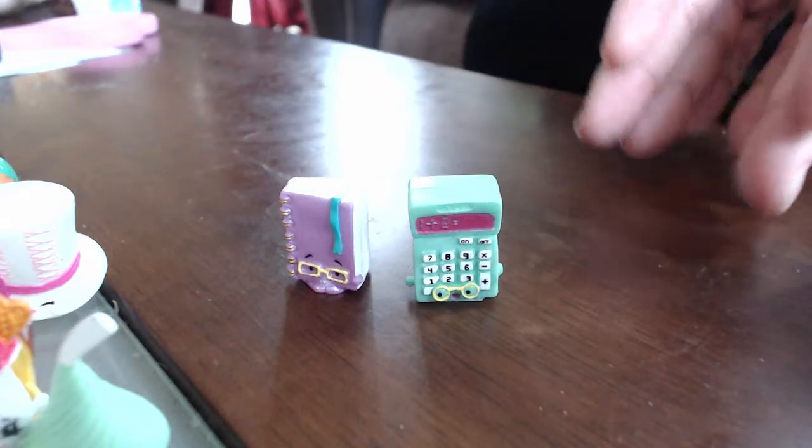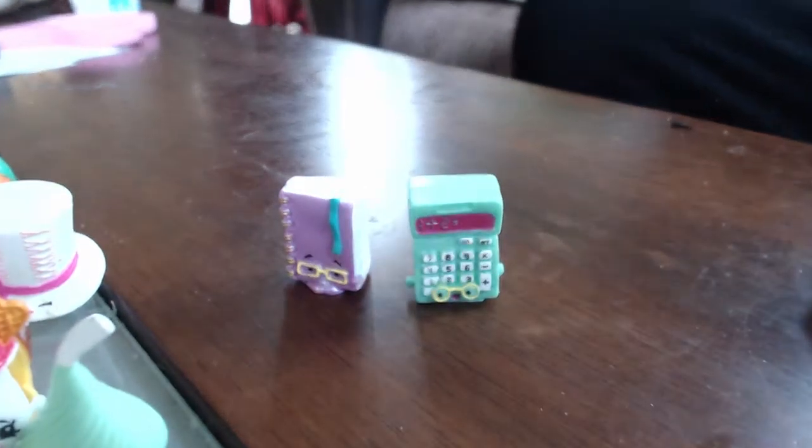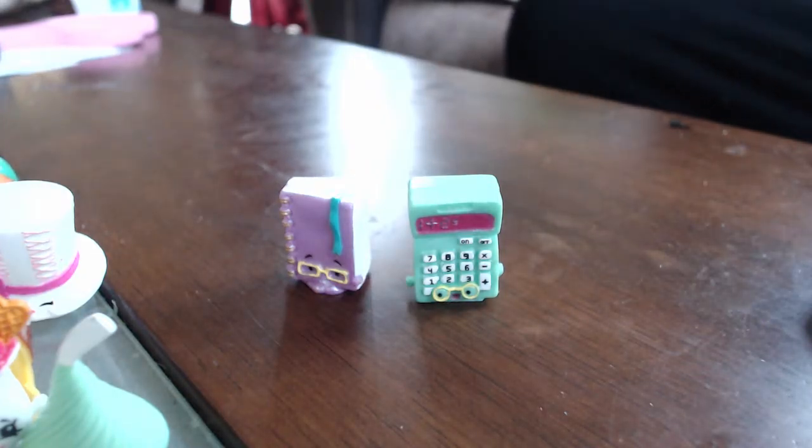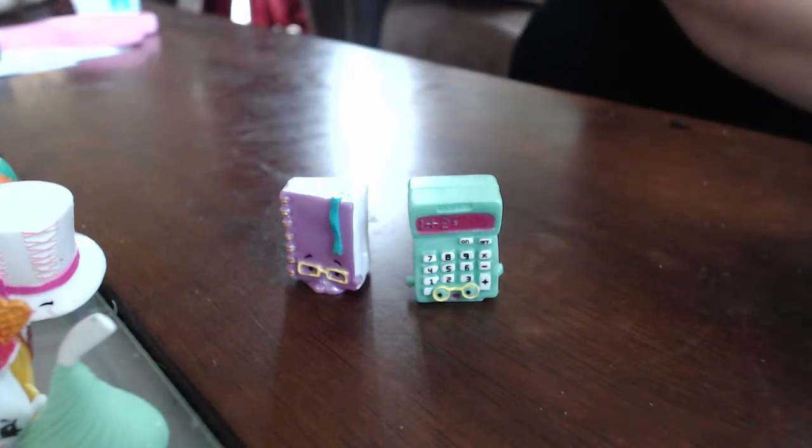So I'm going to do all the bakery stuff first. These are the bakery items. We've got four different ones. Obviously, these two are the same, but they're different colours, so that counts. And they're all super cute. I've got this one already, so I'll probably put her aside and pop her as a freebie. If you guys would like to have her, I can get her sent out to you.